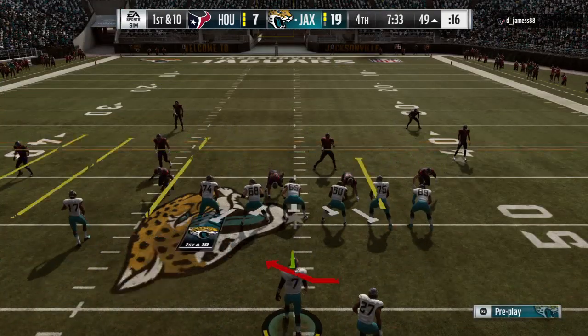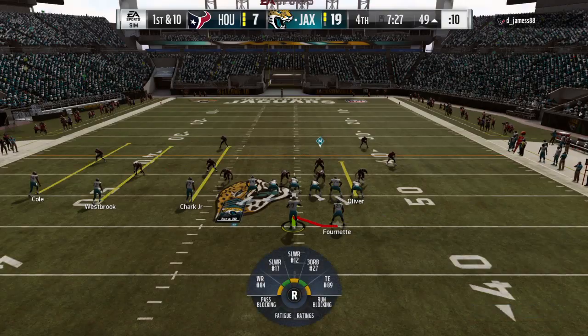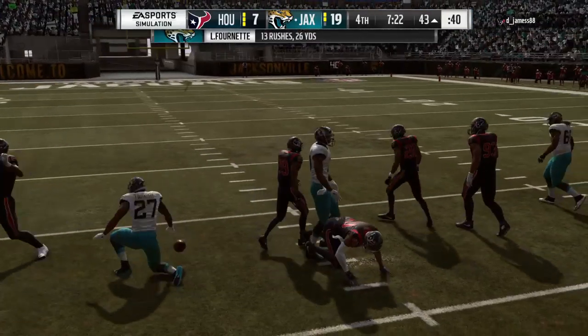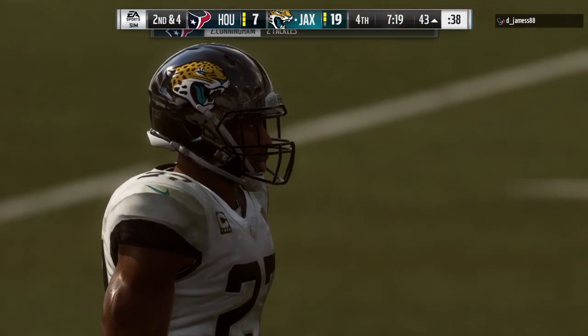There's no doubt who the leader of their team is there. There's no doubt who they want to ride all the way to the finish, because strategy would tell you run the football, run the clock down. Instead, they're letting him throw it because they feel that confident in what he's getting done. Now Leonard Fournette, and he's going to fight his way forward here for a modest gain. It's a 6-yard pickup, and it gets him to 2nd and 4.